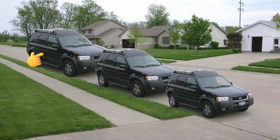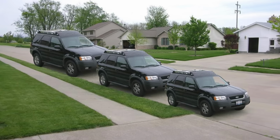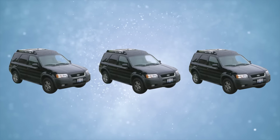Time's up. Did you say this one? Nope. How many of you said this one? Wrong again. That just leaves this one, right? Wrong. In fact, none of them are the largest because they're all the same size.